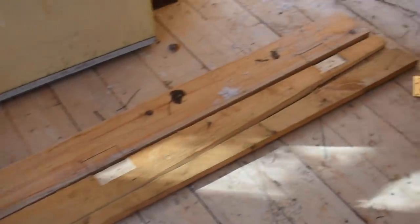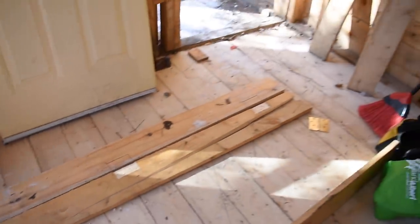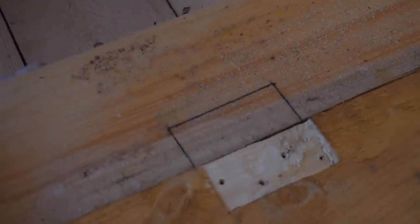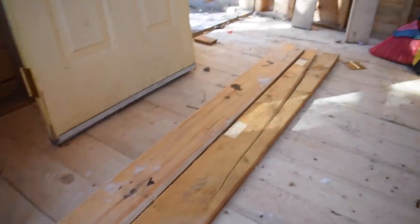All right, so you see right there, that's where my hinges are going to go. I have the old one where I took my chisel set and I carved it out. Unfortunately, I don't have a chisel set because it got stolen, so I'm going to have to see what I can do to get these recessed so the hinges can stay flush when the door is closed and I have my weather stripping and all that good stuff.